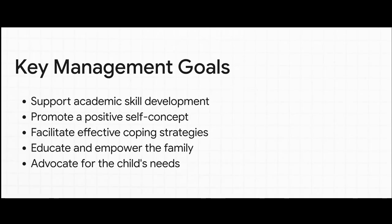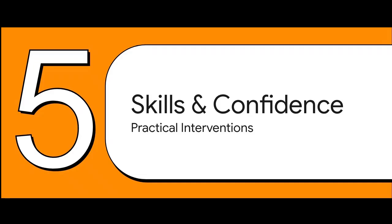So what's the game plan for this team? Well, the goals are really well-rounded. Sure, boosting academic skills is on the list, but look at everything else. We're talking about promoting a positive self-concept so the child feels good about who they are. We're teaching them real coping strategies for when things get tough. And a huge piece is educating and empowering the family so they can be the best possible advocates for their child.